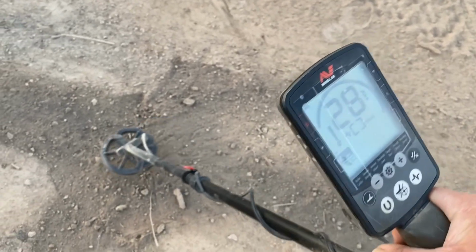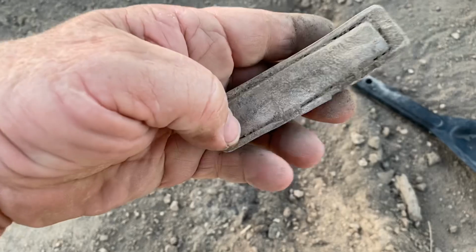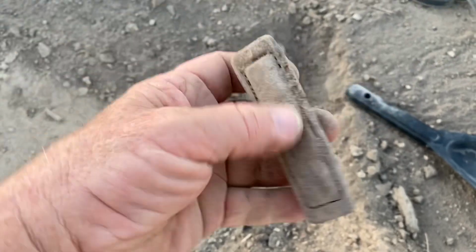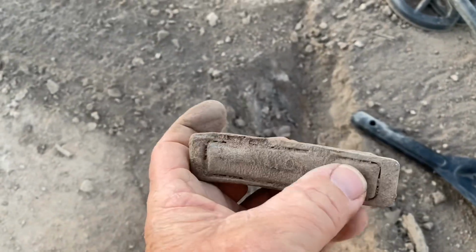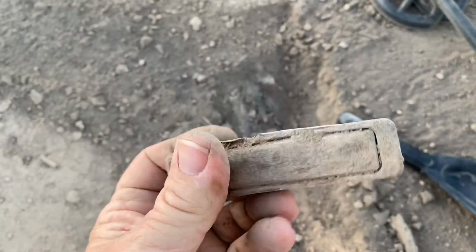I like those higher numbers. Let's dig that up. I don't know what this kind of looks like. It's a push button, like maybe on an old car. You know, where you push the thing to open the door or something.